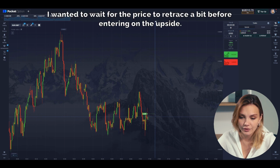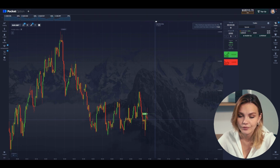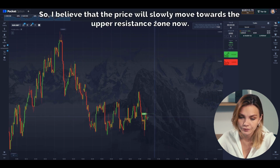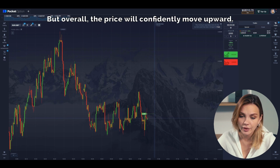I wanted to wait for the price to retrace a bit before entering on the upside. However, there was no expected retracement and the recent candles were very small. So I believe that the price will slowly move towards the upper resistance zone now. I think this will happen within 2 minutes, maybe longer, but overall the price will confidently move upward.